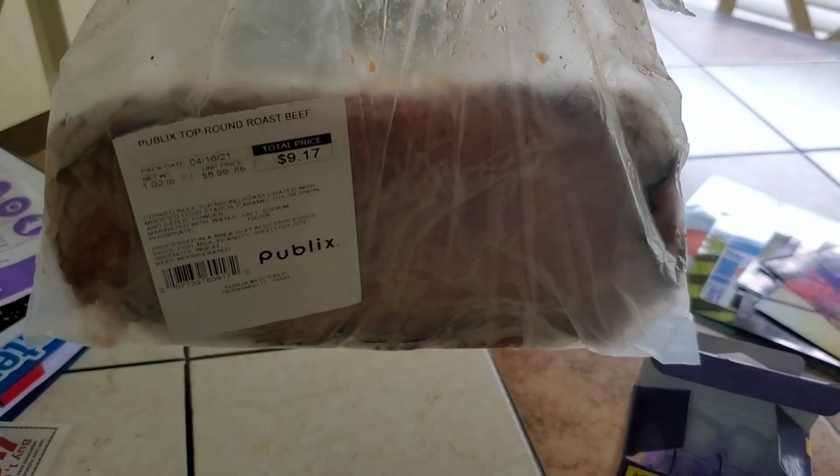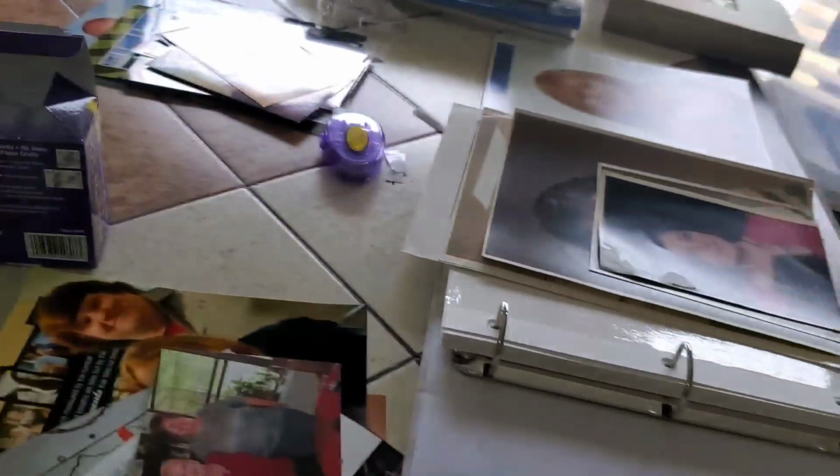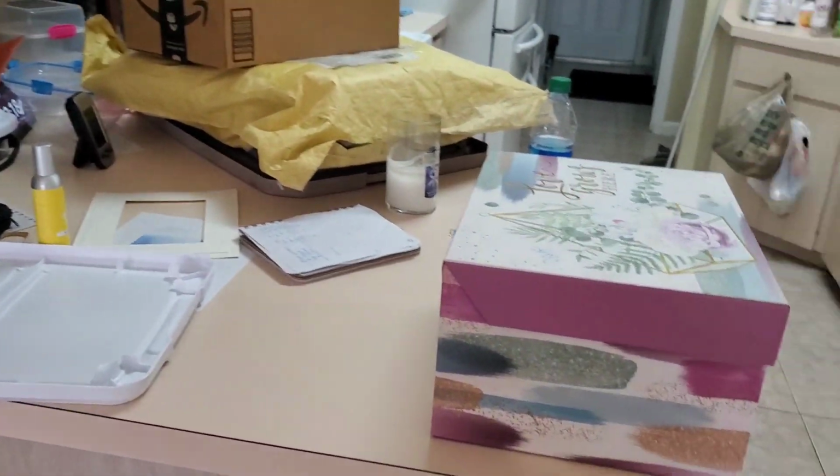Let me just tell you, literally, I am just going to pick at some of this roast beef because I'm starving, but everything is too much of a mess for me to stop doing what I'm doing, so I'm just going to kind of pick at some lunch meat while I'm working.